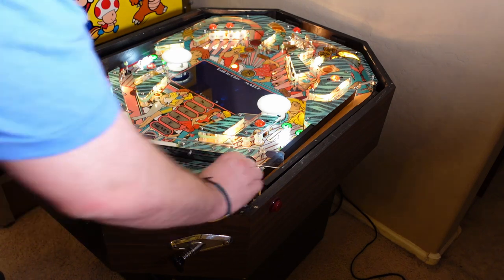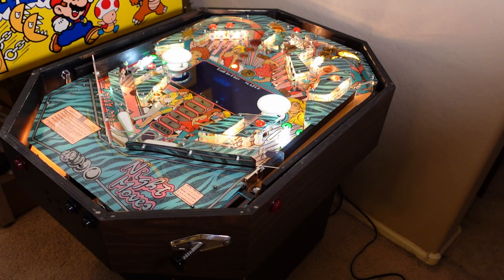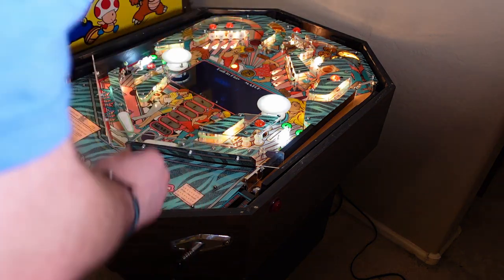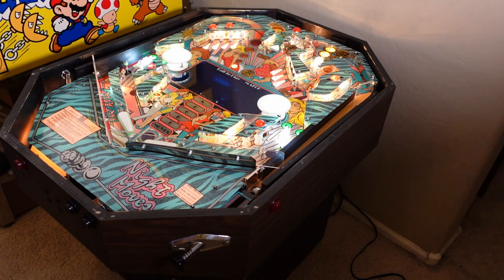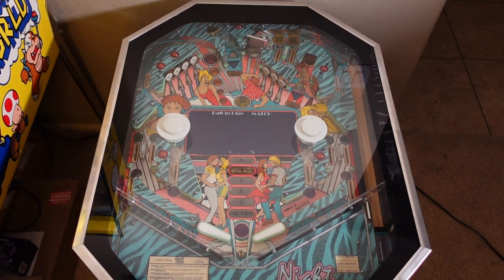The inside guts of the machine, everything was super clean and well taken care of. Everything was in great shape. Again, just some minor touch-ups needed around the painting, the edges, the trims, etc., and some cleaning. Overall, I'm very happy with my purchase, and I wanted to just share it with all of you.